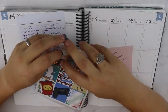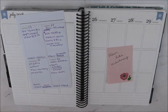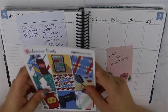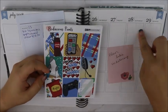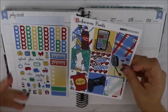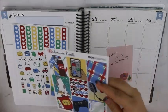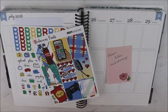Okay, and then basically I take the kit out. Sorry. And from here, I will go pull my washi for my weekend, for my washi banner. So I will take the full boxes and I will go pull my washi, and then I will set them in my little washi tray. So I'm going to go do that real quick and then I'll be right back.